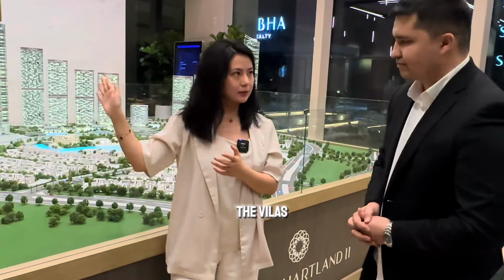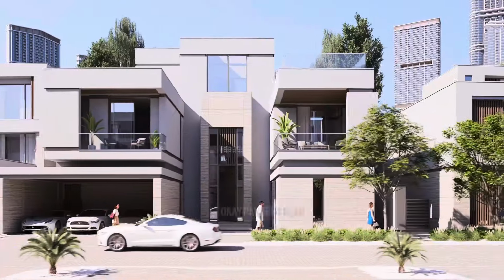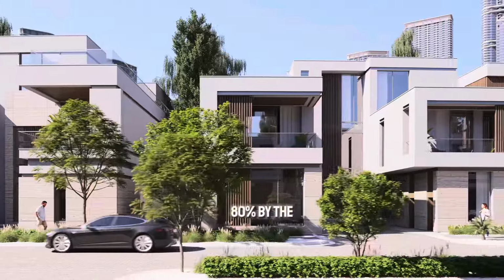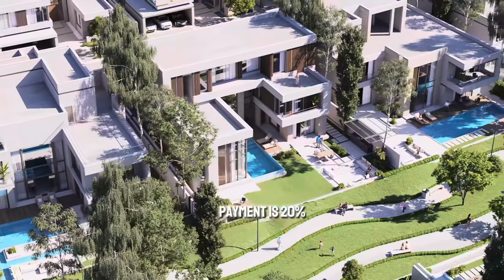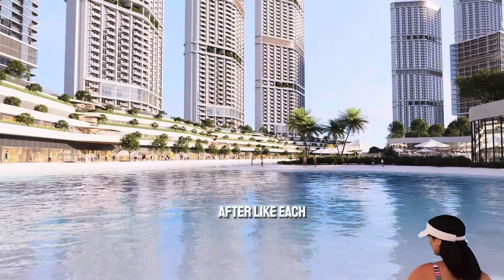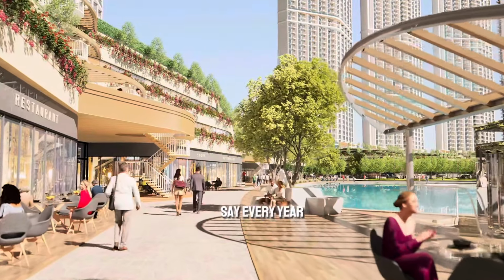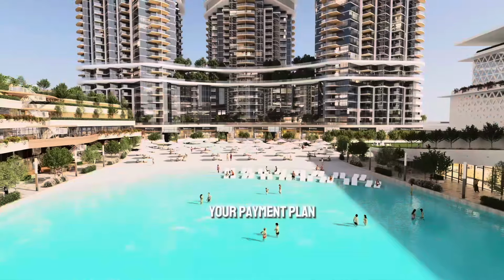And I have mentioned already for the villas what is the approximate price. And the payment plan. Okay, payment plan will be 80-20. So during the construction is 80%. By the time of completion, 20%. And the down payment is 20%. Your next payment will be after 9 months. And your next payment installment will be after each 6 months. So you can see every year 20%. Yeah, that is your payment plan.